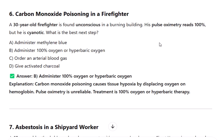C. Order an arterial blood gas. D. Give activated charcoal. Answer: B. Administer 100% oxygen or hyperbaric oxygen. Explanation: carbon monoxide poisoning causes tissue hypoxia by displacing oxygen on hemoglobin. Pulse oximetry is unreliable. Treatment is 100% oxygen or hyperbaric therapy.